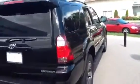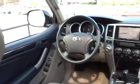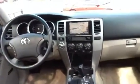The interior is free from major rips, holes, and tears. Well taken care of. And you can see the navigation up front as we come around. Again, very well taken care of.